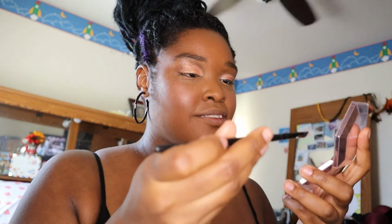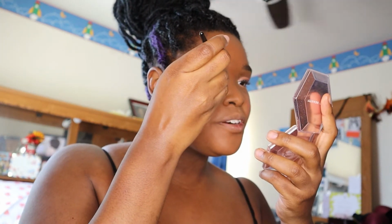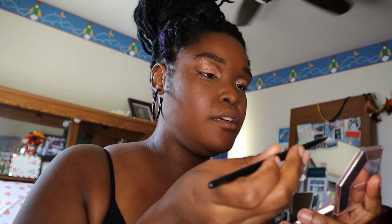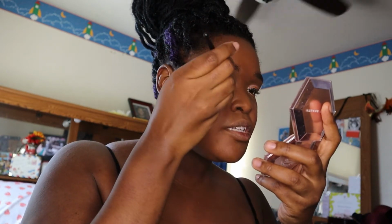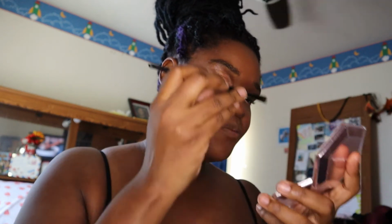I think it was because of all the gimmicky palettes. Well, not really gimmicky. Disney is a very, very big and powerful brand. I probably shouldn't say that. But it just seemed like it wasn't for me anymore. And plus, I started discovering other brands that had a little bit more of what I was looking for. But Colourpop lipsticks will forever be in my makeup bag.